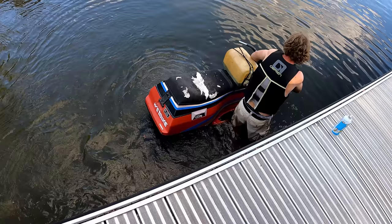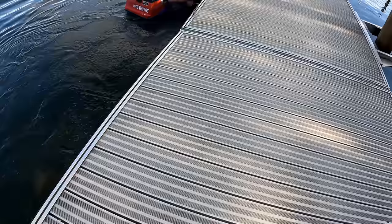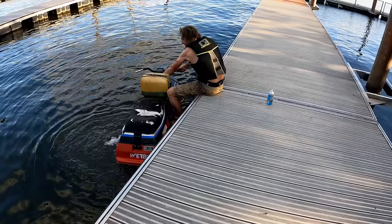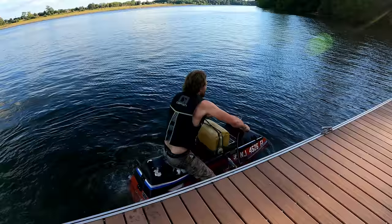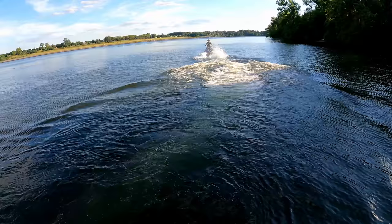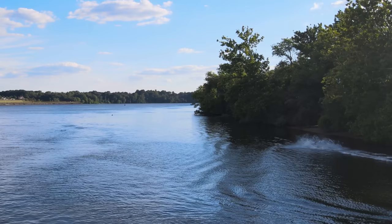Go, go, go. You got it? It's the worst. It's the worst machine in the world. That's why they didn't sell well. Get forward, get ahead of it. I can't believe that. And now the fun begins.